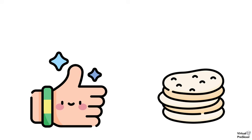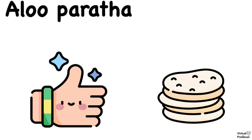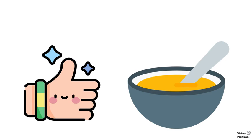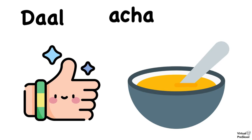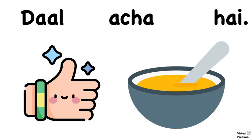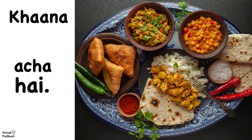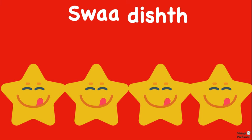What about the aloo parathas are good? Aloo parantha acha hai. What about the dal is good? Dal acha hai. What about the food is good? Khana acha hai.